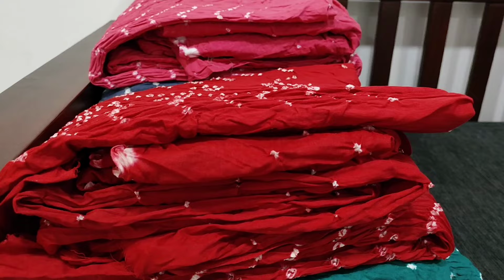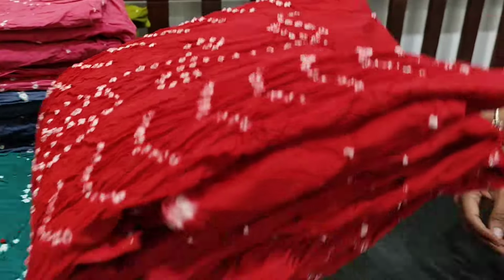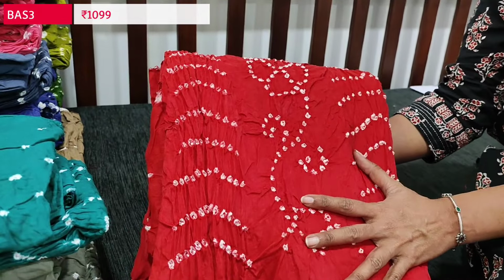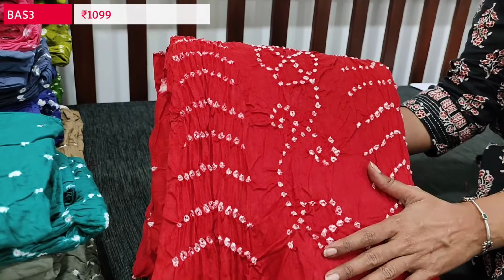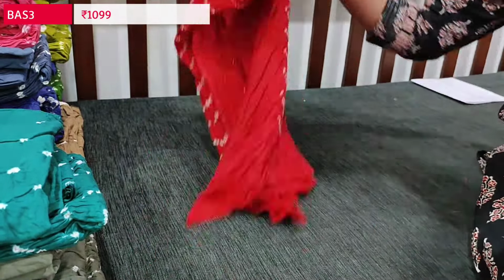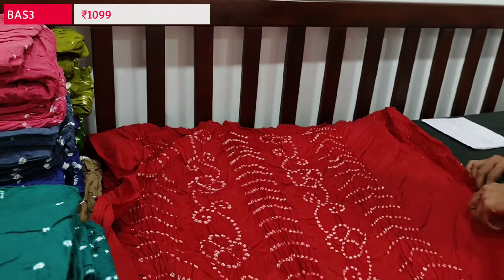Now we are going to see a beautiful bandhini collection on pure cotton. We have 10 lovely colors in this, and the first one we have in red color. All these are original tie and dye work that is neatly done. A lot of workmanship is involved in making these kinds of bandhini, very traditional and evergreen bandhini. It's one of my favorite fabrics, and the fabric is pure cotton.